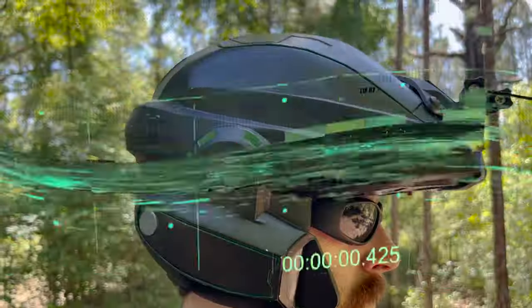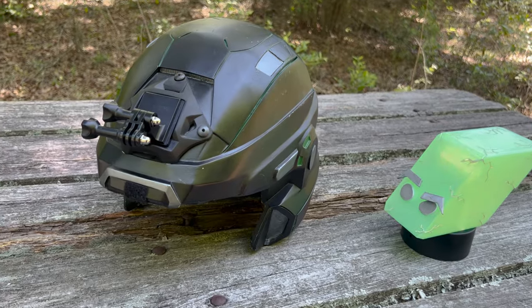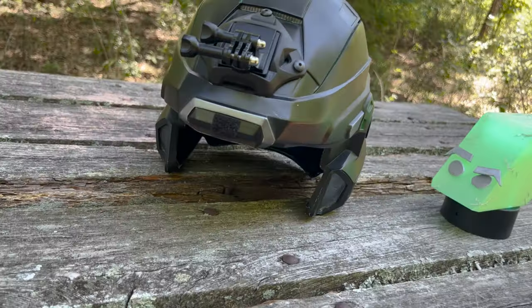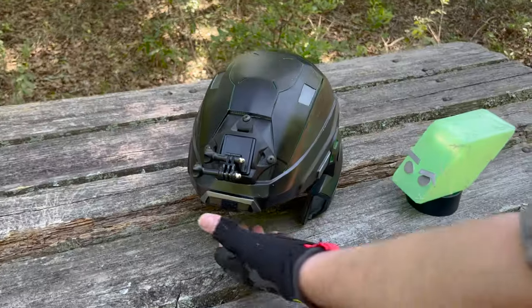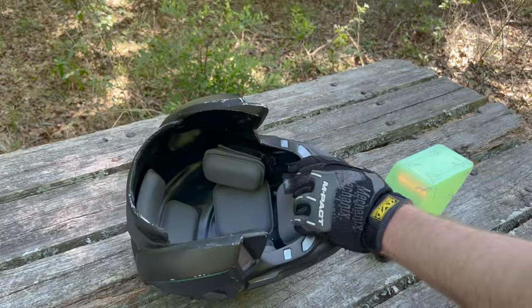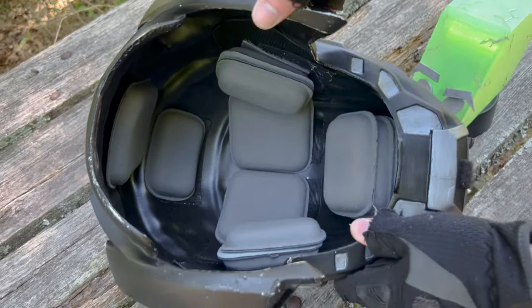I wear a Hyperballistic Halo Reach inspired Marine helmet. At the time, I believe I got one of the last batches that Hyperballistic himself was creating, but the same exact mold and design is available at Johnson Arms and Props Creations. I've also included some internal padding as well as an NVG GoPro helmet attachment.